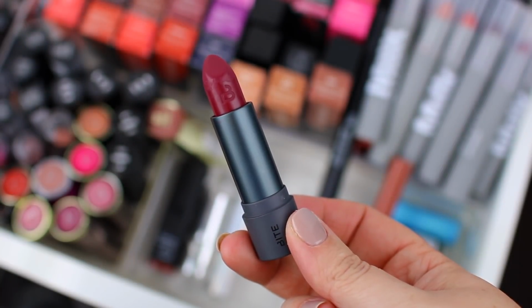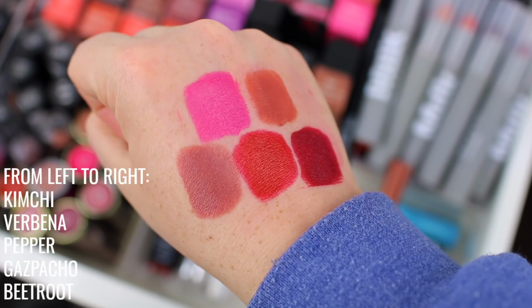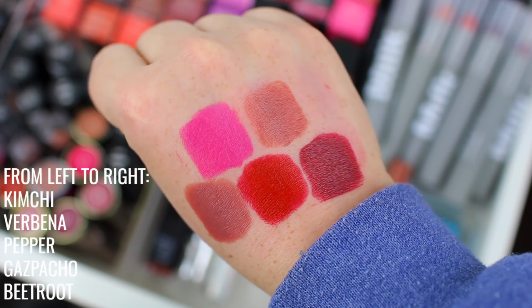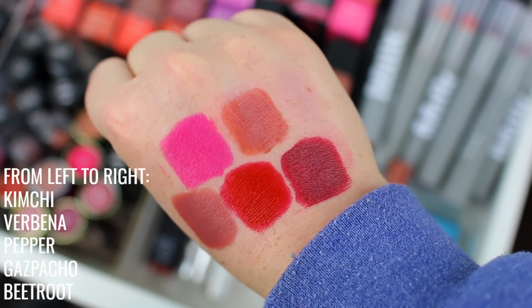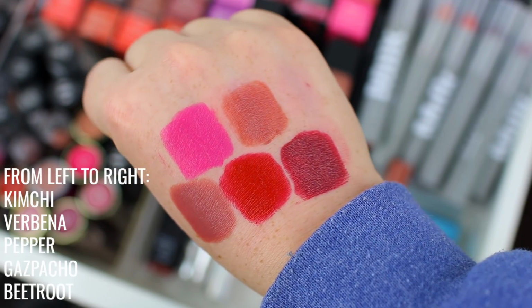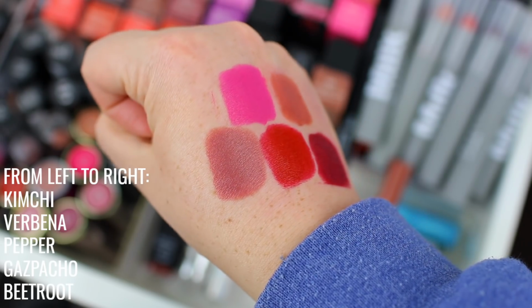I think I'll declutter the top 2. They are the mini versions, but honestly, I never reach for those 2. I do reach for the bottom 3 fairly often, but the top 2 have just kind of gone neglected in my collection. So because I haven't really worn them, I'm just going to give them to somebody else who might be able to try them out and enjoy them.